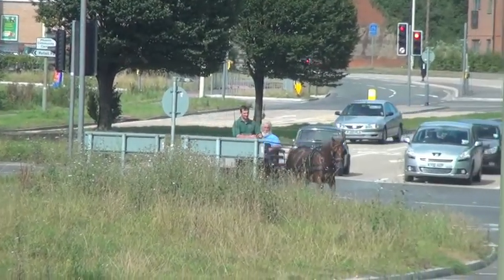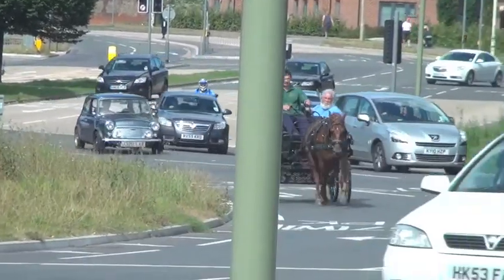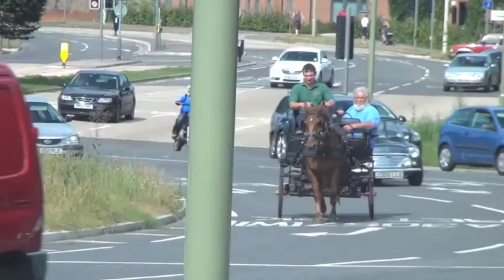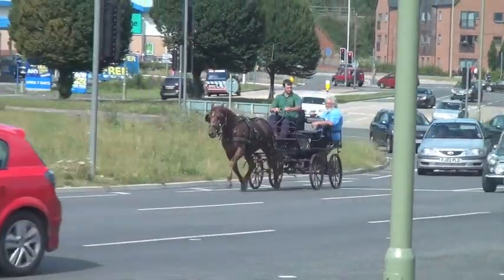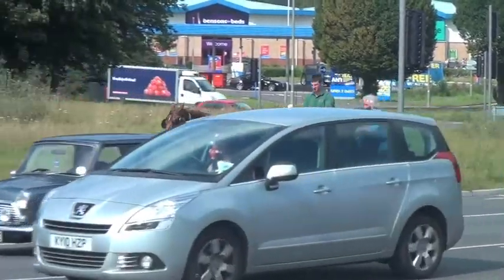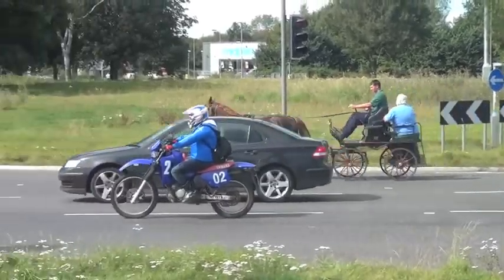And we're taking him around a couple of times today. There's lots of people who say that roundabouts aren't the safest place for horses, but if they're trained properly, there's no reason why they shouldn't be treated just like any other road user. So they blend in with the traffic, they flow with the traffic, they don't cause a problem.